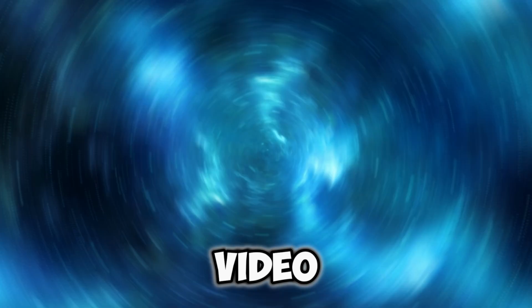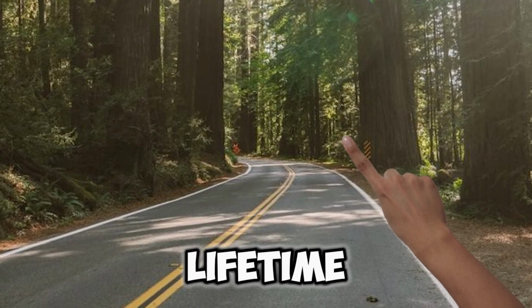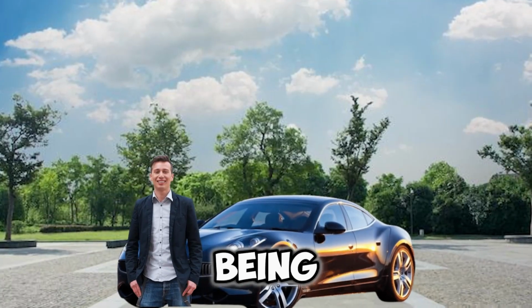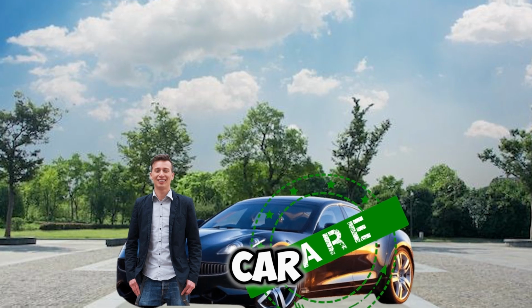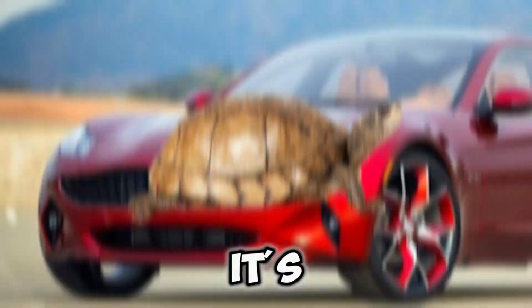So at number 8, here's a car that you have maybe seen on the road at most once in your lifetime, the 2012 Fisker Karma. This car was a big failure, but imagine being able to own an exotic and rare car for under 30K. Now don't be fooled, although this may look like a supercar, it's more like super slow.